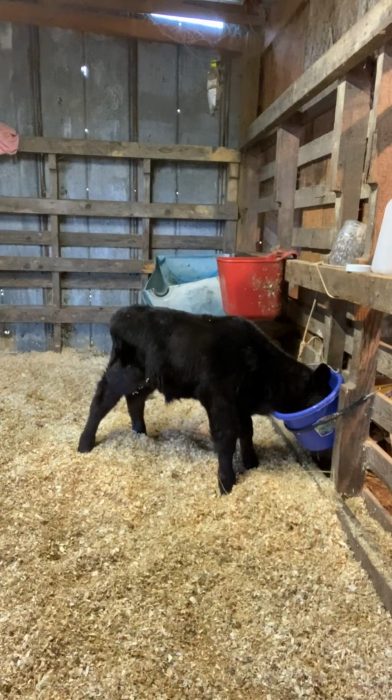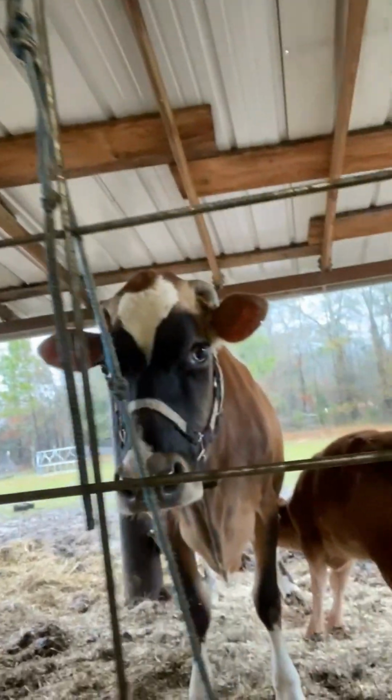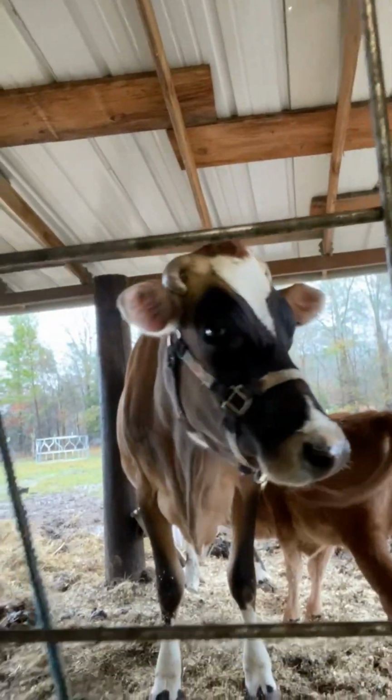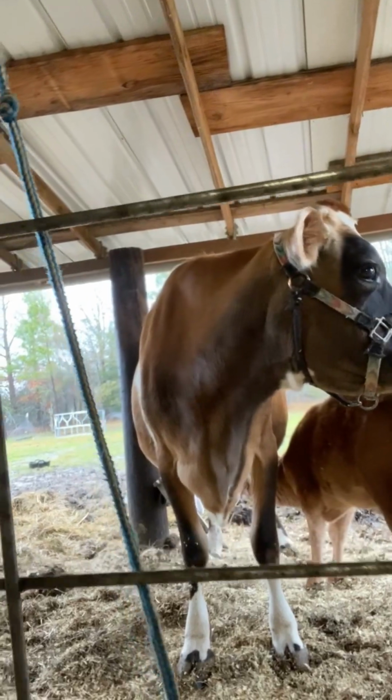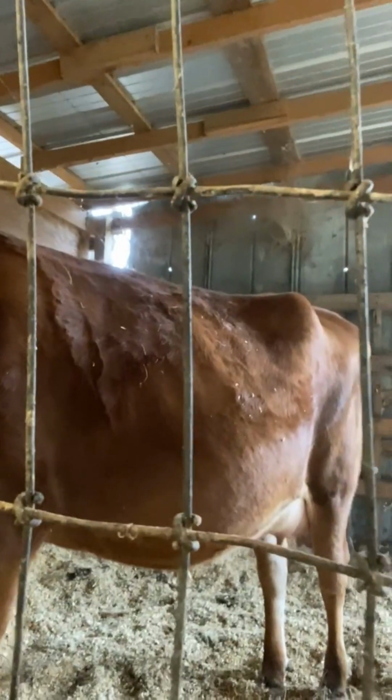And of course, honeybee out here, she's getting her breakfast from Miss Molly. If I can get around there. And then Opal. Opal is due March, and she's getting herself a nice little udder over there. Oh, with tiny little teeth. That's going to be fun, but that's okay. We'll manage.